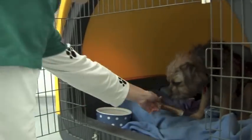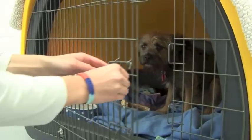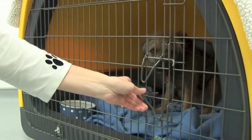It's also a good idea to give your dog a chew as well, only on this particular occasion that the fireworks are happening, so that they can be, if needed, a little bit distracted with this chew, so that they don't worry about the noises and the sounds that are happening outside.